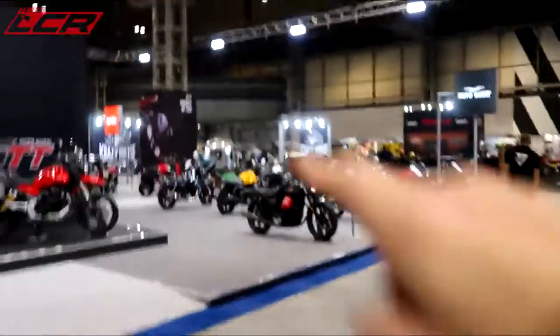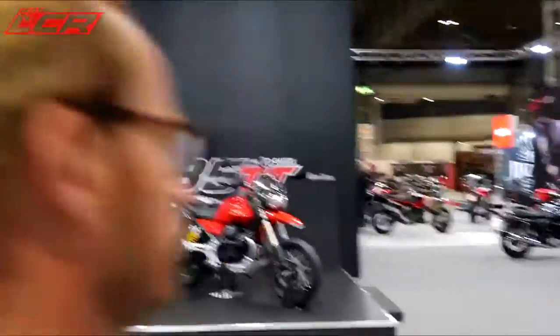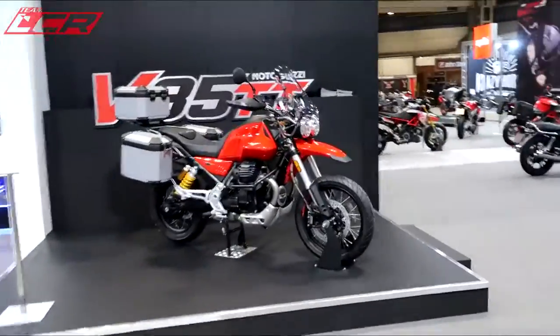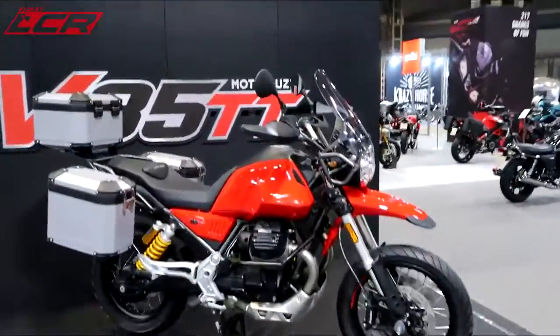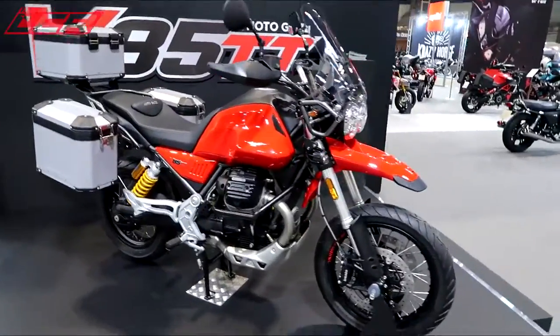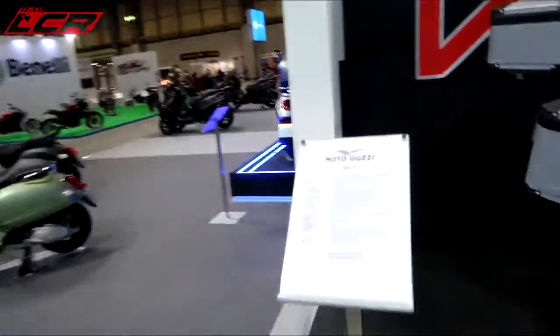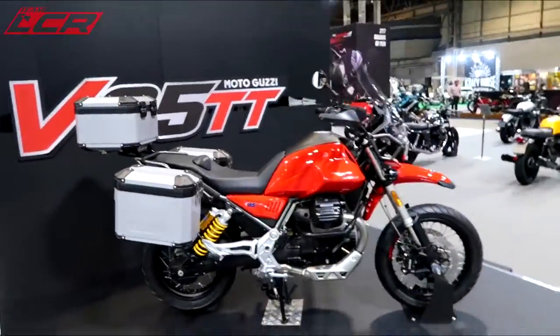Moto Guzzi. I think that's the new V85, the new off-roader. You haven't done any adventure bike stuff yet, have you? I'll have to get you out on the adventure bike, mate. That's the V85. I think it'll be a good bike, that will. I don't know how much it's going to be yet. I don't think they've announced the price yet. Oh, 10.7. It's not bad, is it?